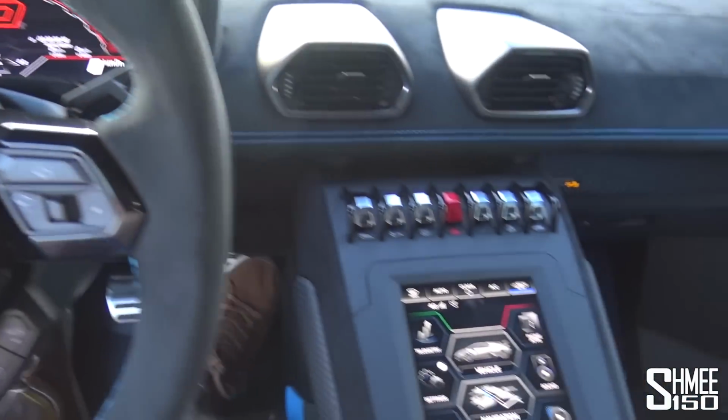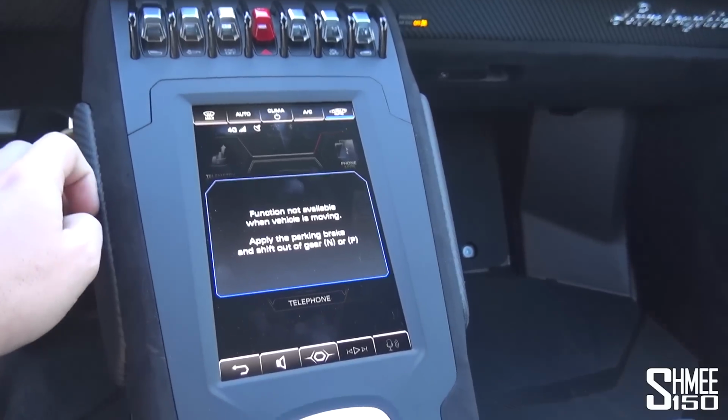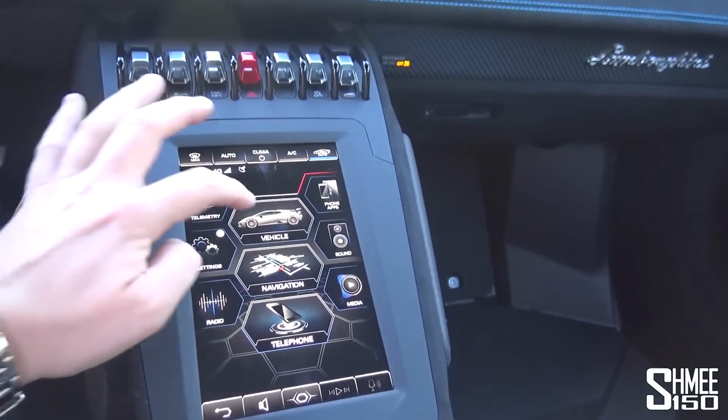3,000 RPM. Very, very sharp here then. Check this out. What else do we have? We've got the track telemetry, as I said. Ah yes, we would need to be in gear to access that.